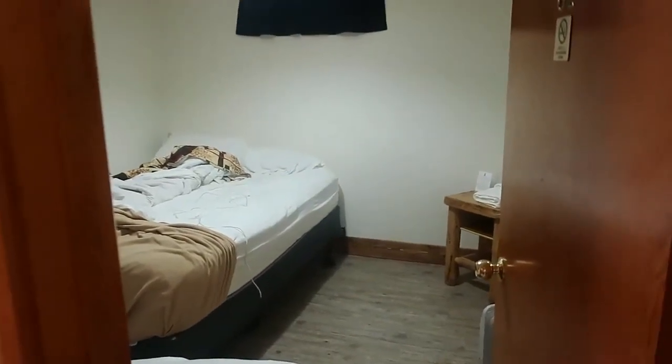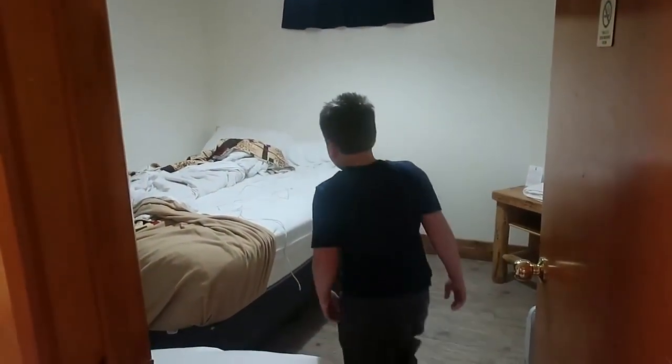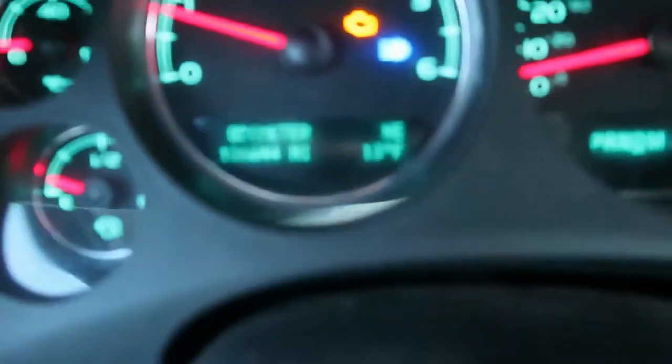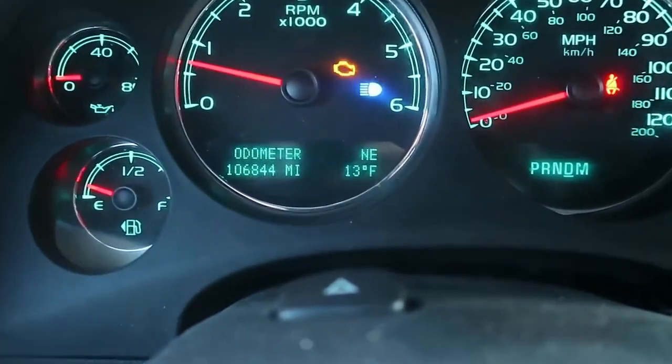So we will get our stuff and head on our adventure for today. Where's the charger board? Bye. And it is only 13 degrees if my thing will focus.